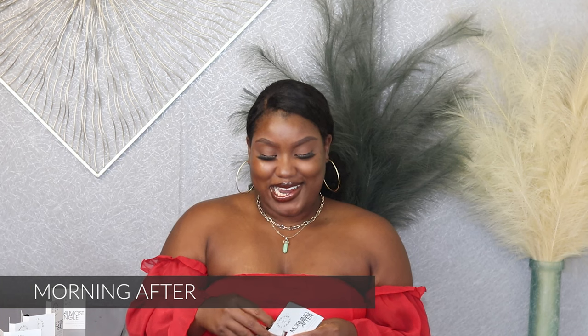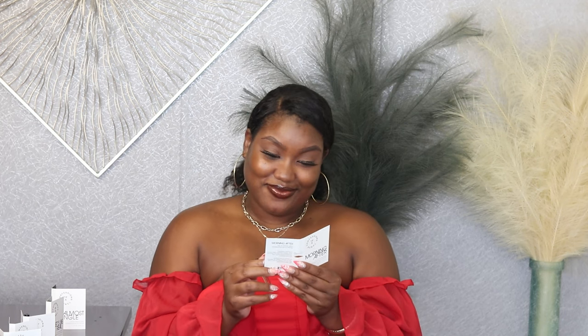Morning After, I'm excited to know what this one smells like. Okay, feel as good as the night before, decadent and hot. Vibrant Italian lemon. Ooh, y'all, with lavender and patchouli and tonka bean, baby. Take the edge off the lingering haziness.